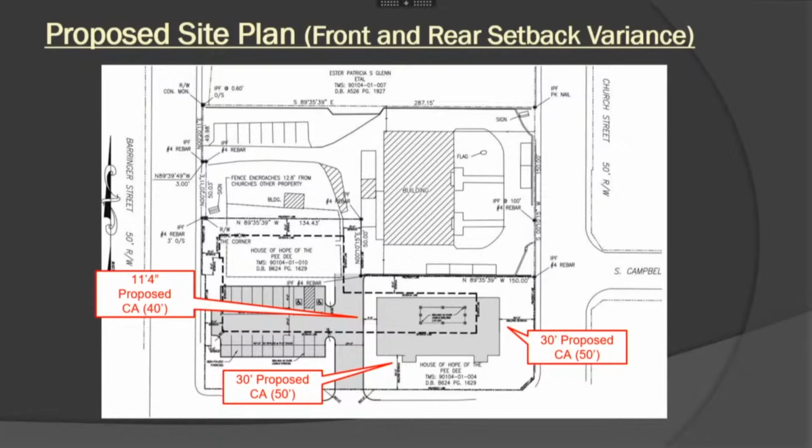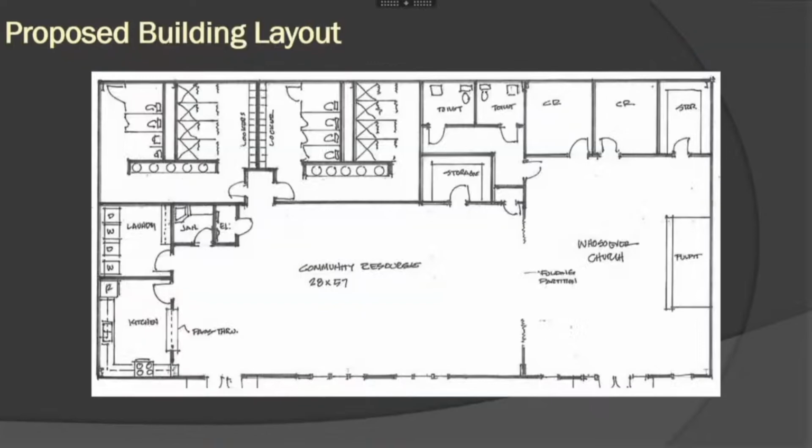So they're proposing 30 feet in the front, on both fronts, the front on Cohen Street and also Church Street, and then in the rear they are wanting 11 feet 4 inches thereabout when the rear setback is 40 feet. So this is for the building, and then they also have the proposed parking lot. And then they do have the little rectangle showing where the current Whosoever Church is. And this is just a proposed building layout. You have the church, and then you also have facilities to house the homeless as need be.